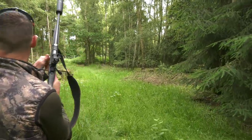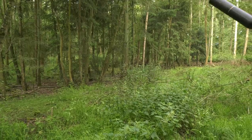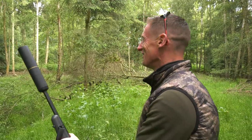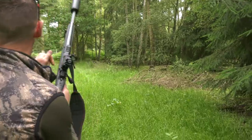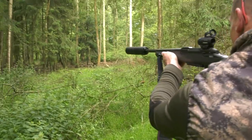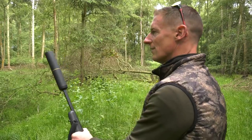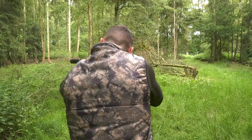See him? Obviously not a safe shot, but that would have been an ideal scenario there. Yeah, it's that doe. Amazing how they just cleverly go round, Sam. He didn't even know she was there. That's a challenge. That would have been all right. I reckon I would have been all right.